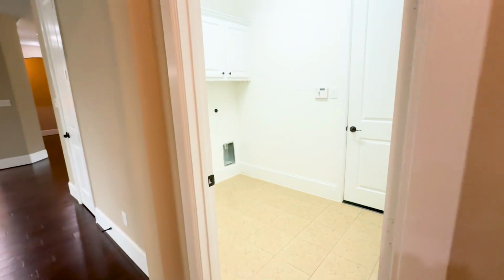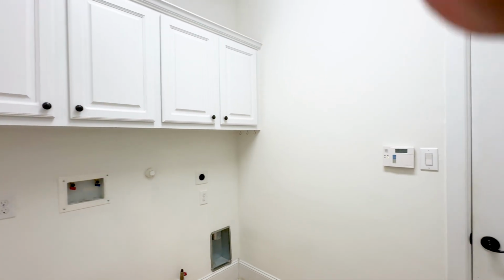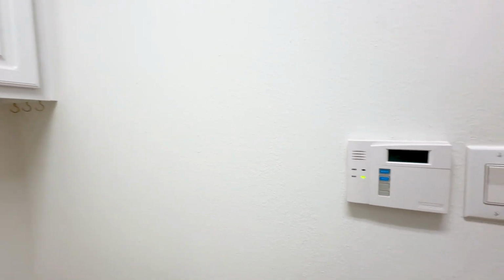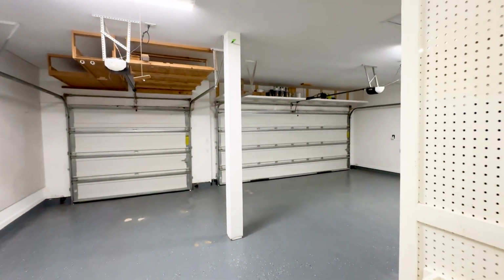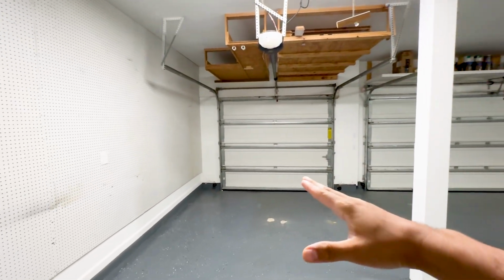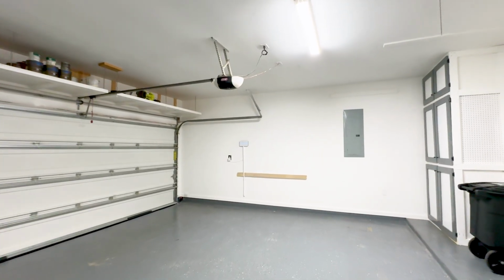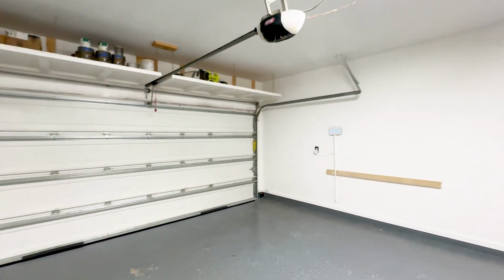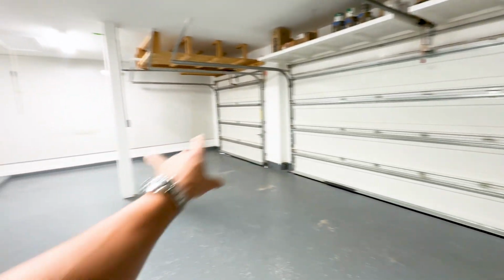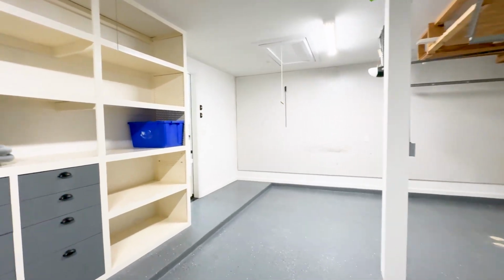And then here's your laundry that you can definitely fit a side by side. And they already have built-in cabinets up top. So here is your garage, 3-car garage. Right through here, through the laundry, car here, and then big door, open these 2 for the other 2 cars, right? So you can either park your 3 cars in here, or some people just park the 2 cars here, maybe a golf cart, or you can leave that for like a workout area on that side.